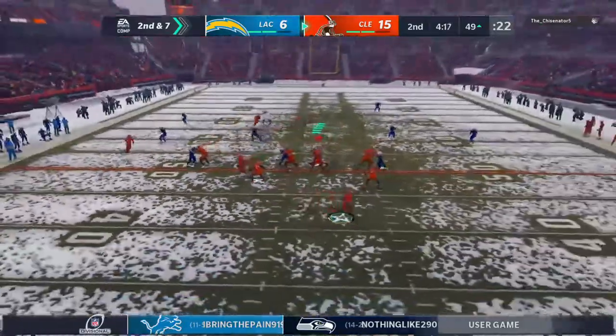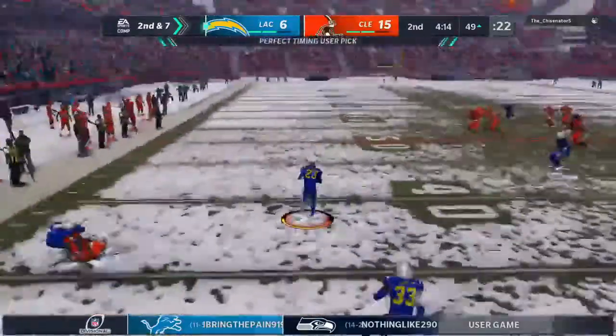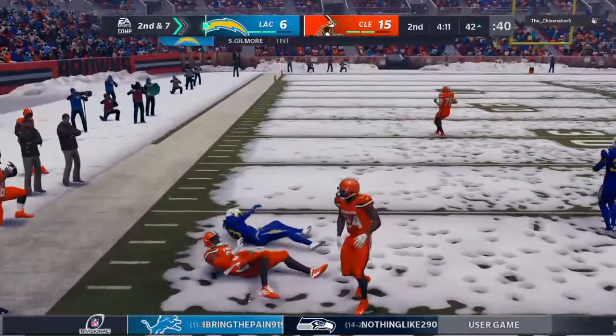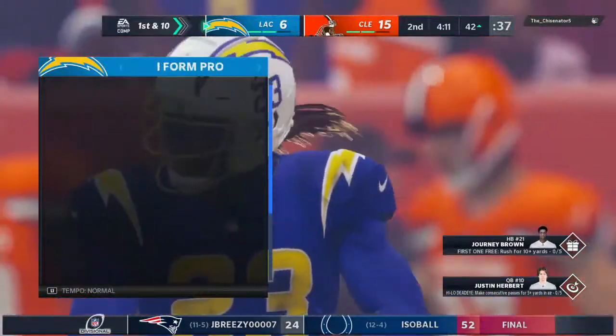They'll try to throw here. Mayfield rolling to his right, trying to get it to Robinson, and it's intercepted. Picked off by Stephon Gilmore. And they will finally get him as he's all the way down near the 40-yard line.